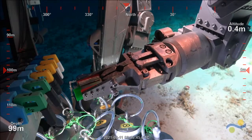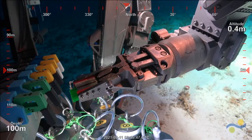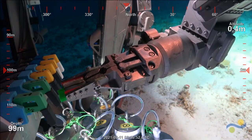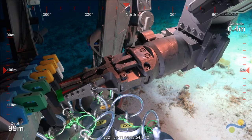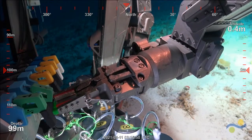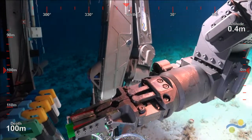Those new quivers that you can see down the bottom there with the numbers on them, that's for our population genetics samples. And that's the second water sample.